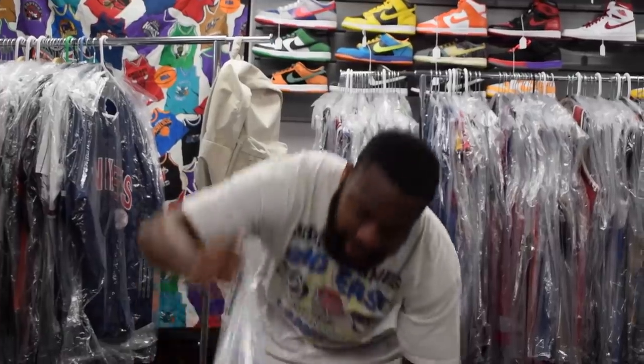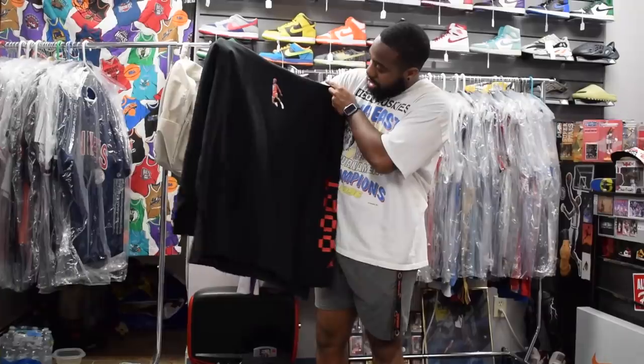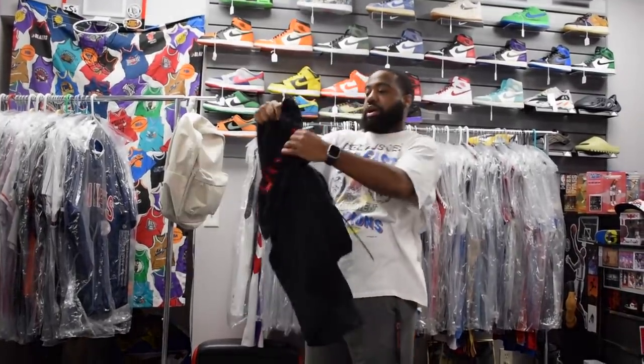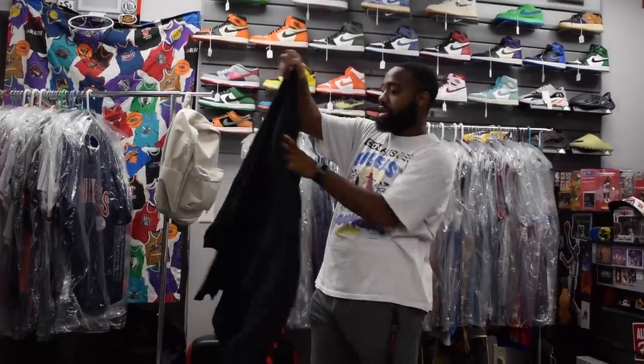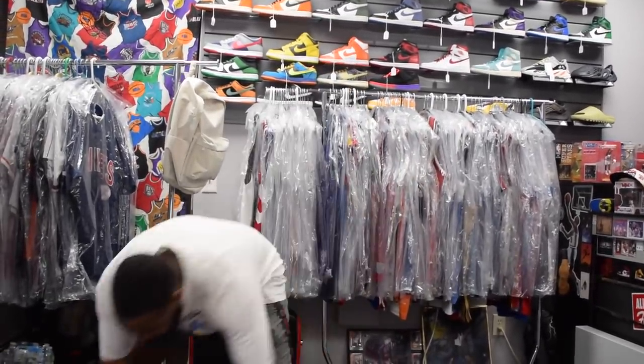That's just me. We have this 4X brand new with tag Jordan hoodie. You can see, you got MJ and the threes, and the white cement threes, and then I can't really tell what this is on the side, and then you have the Nike Air, so this is a 4X. I think the dude who bought this also bought these.